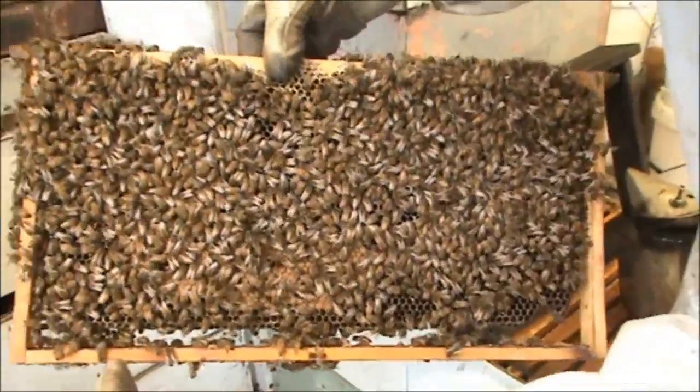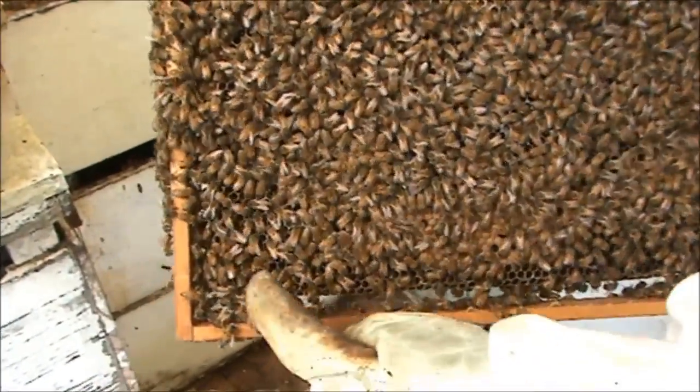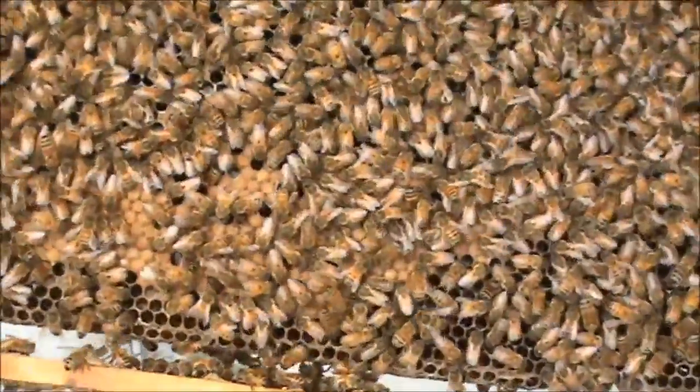Look at that bee there doing a dance. See near my finger there? Look at that. Yeah, they work, don't they?